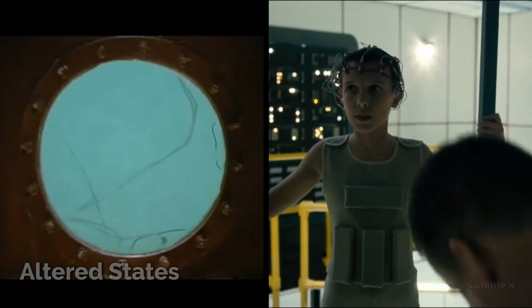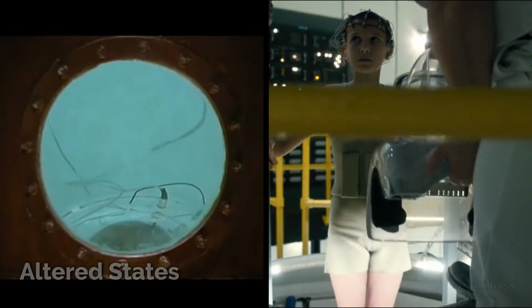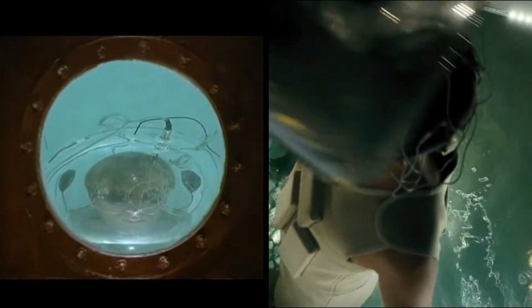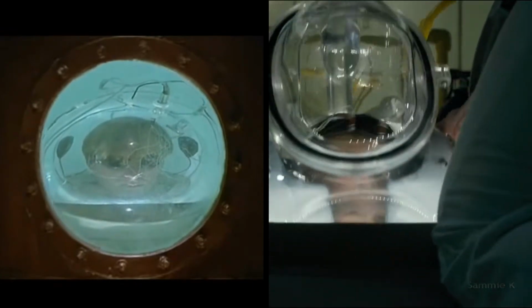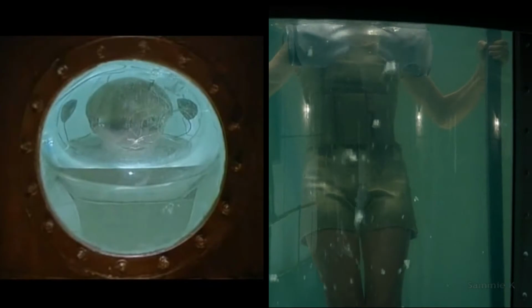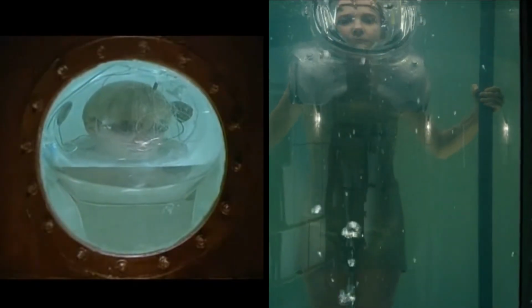There is a film/novel based on this called Altered States, and as you can see, there's some similarity between Eddie's sensory deprivation tank and Eleven's. And spoiler. Later Eddie transformed into a monster. Maybe Eleven too?